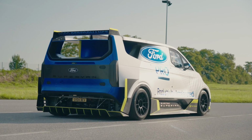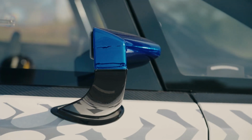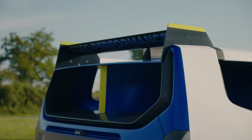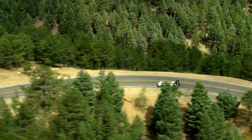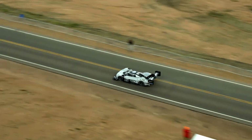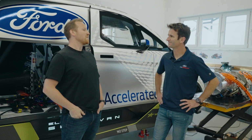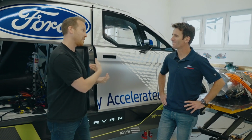Now I wonder what the man tasked with driving this thing fresh out the box at Goodwood thinks of all this. That man, by the way, is Romain Dumas, two-time Le Mans winning legend and holder of the Nürburgring and Pikes Peak electric lap records in the VW IDR. Romain, so have you got any memories of supervans in the past? Have you ever driven any of them, any of the old ones?